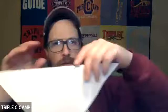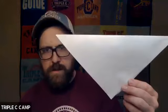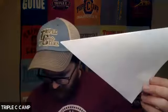And check it out, folks. Look at this. My fold wasn't perfect. I got some edge, and that's all right. It's all good. This is still great. So go ahead and hold up. Once you've got that upside down triangle, hold it up so we can see it. Yeah, looking good. Take your time. Libby's still working on hers.